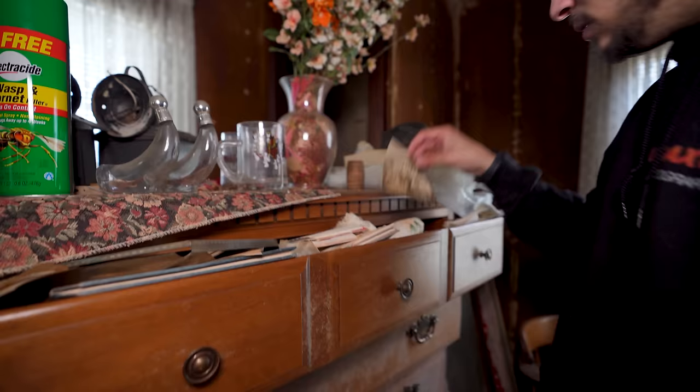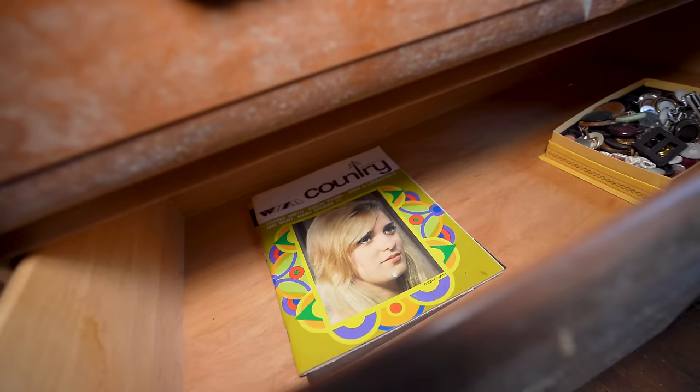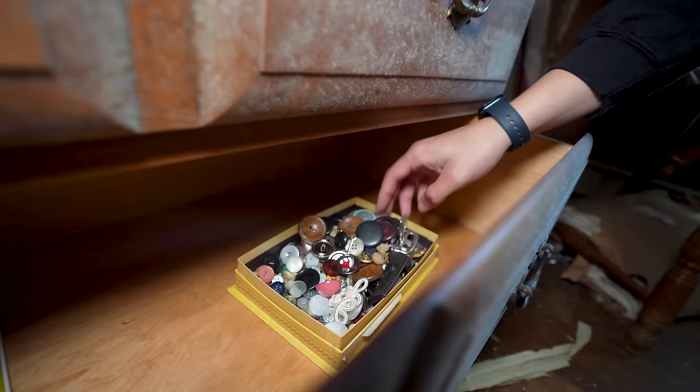I think there's a lady down here. Yeah. I don't know what that's about. Connie Smith. Oh, that's like a magazine. Yeah. A bunch of buttons. It's cool. That is cool.